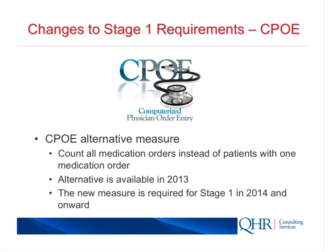This is an example of that. They had started out by saying that the denominator for this measure would be the number of patients who had one order. And as it turns out, we now think, and I think everyone agrees, it's easier simply to count all the medication orders and achieve the appropriate percentage of that. So if you're attesting for stage 1 in 2013, you can count it the old way or the new way. If you're attesting for stage 1 in 2014, you are required to do this the new way.